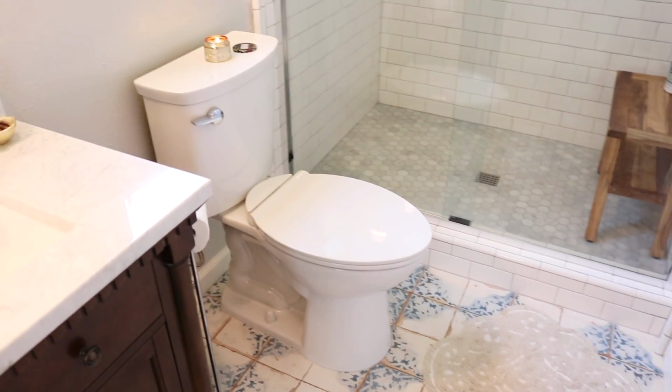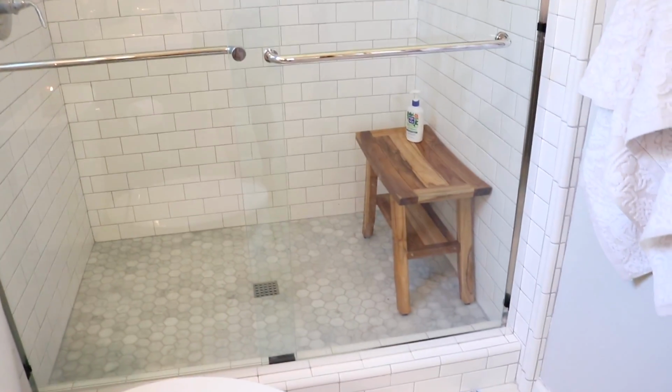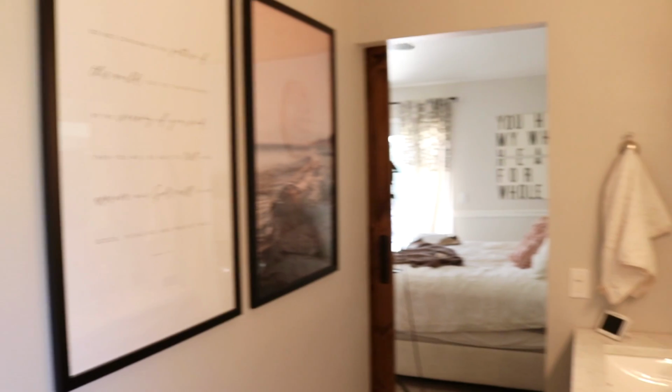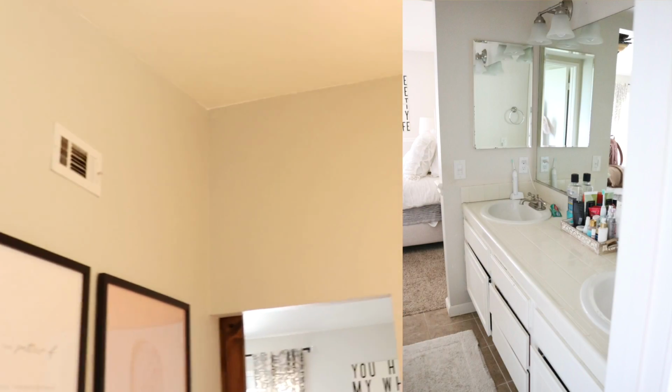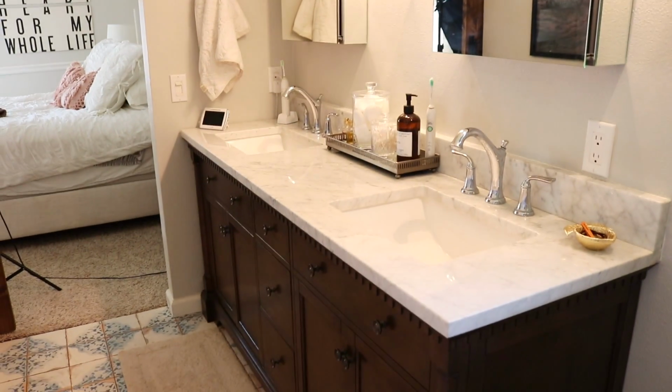So here's the toilet, this little area, and then here's the shower, which I love so much. It's so much bigger than our old one was. It's crazy. And then there's a little nook that we had built in. I'll take you around this way so you can see it from this angle. You can see the ceiling is so much taller. That definitely made the biggest difference for us. So here it is from this side.